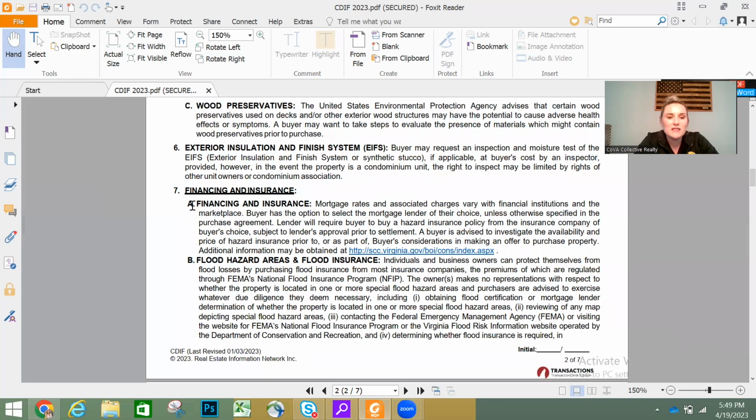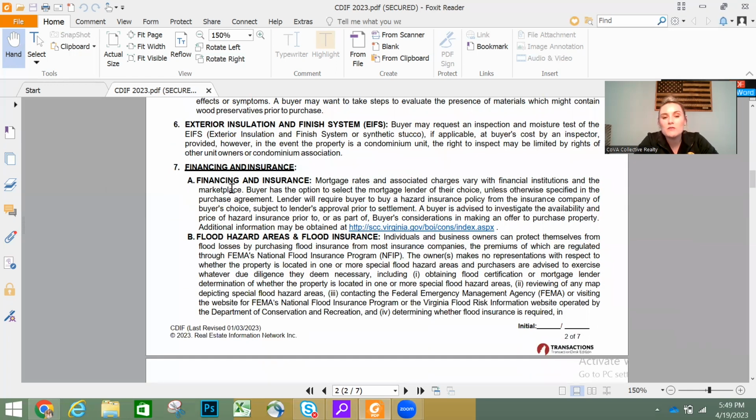For number seven, financing and insurance. When it comes to choosing your lender, and when we're shopping around for homeowners insurance and flood insurance, if it's required, we have plenty of recommendations for you as your local real estate professional. But whoever you decide to use for your financing and your insurance is perfectly fine. We can use any and all providers.